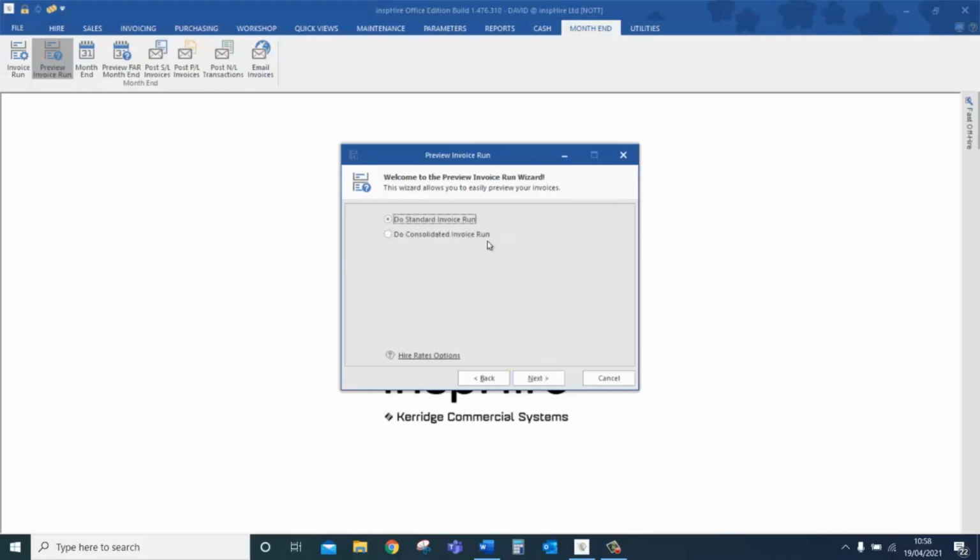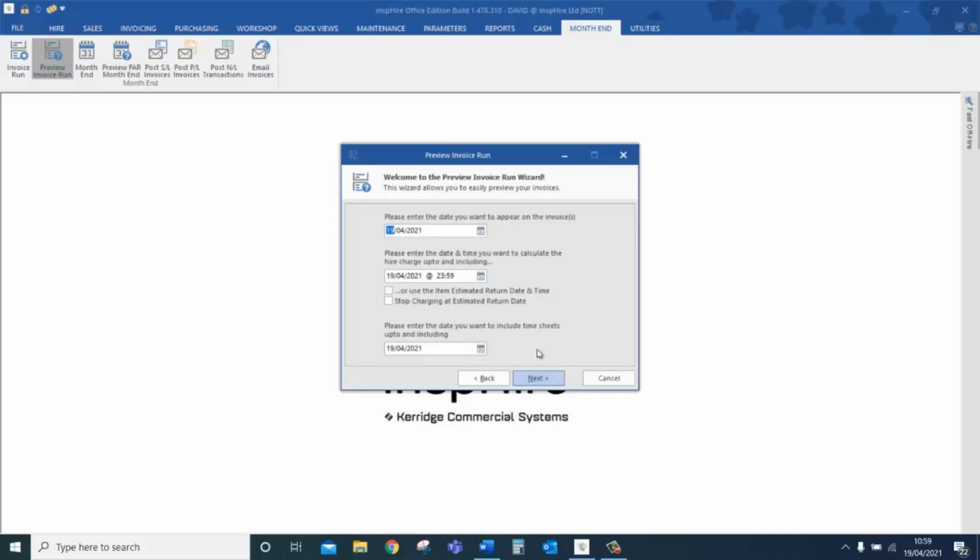We can also do consolidated invoicing. So if you have a customer that maybe has several contracts open at the same time, and the customer has requested they want all of those contracts to be consolidated onto one invoice, that's possible to do in inspHire Office as well.